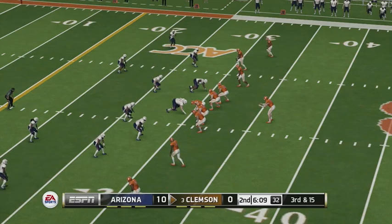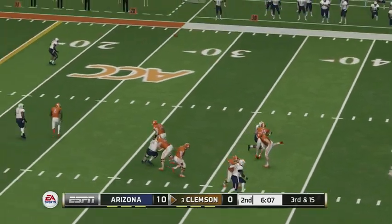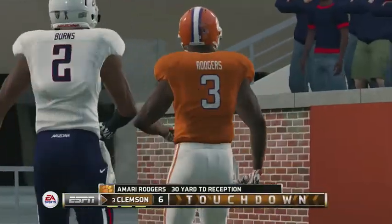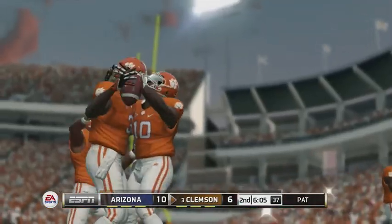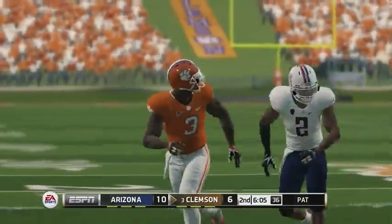Empty backfield, quarterback in the gun. 5 wide receivers. And he might want it all here, and does. He caught it. Touchdown. Nicely designed play to the wide receiver, and it got him 6.